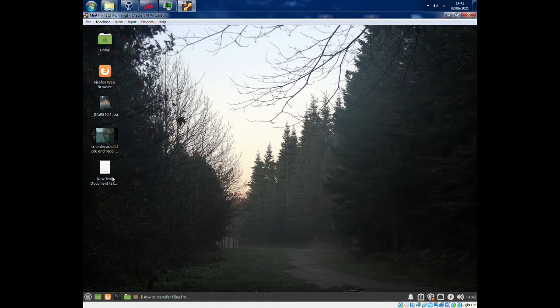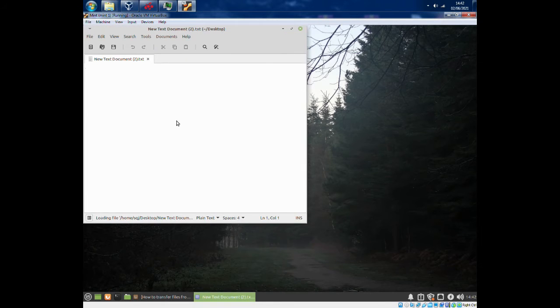It'll load up. I don't know if it'll load up a thing for this. There's nothing in it. I didn't type anything in. That's that text document I just created in Windows 7. Now, what I found that there's an issue with is if you want to copy back the other way, it either doesn't work or it just takes ages and nothing happens. It locks it all up.